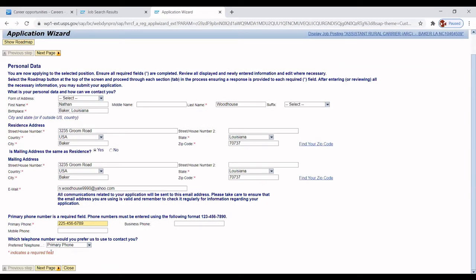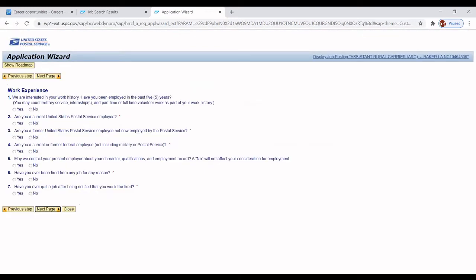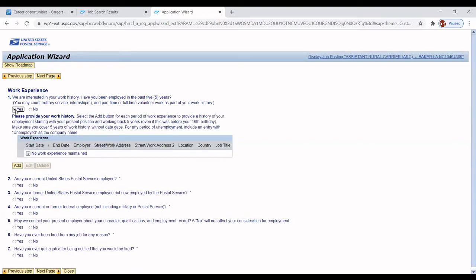Okay, let's see if we can click the next page. Click. All right, work experience. We're interested in your work history. Have you been employed in the past 5 years? Yes. Okay, great. Please provide your work history. Select Add button for each period of work experience to provide a history of your employment, starting with your present position and working back 5 years.